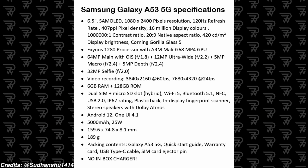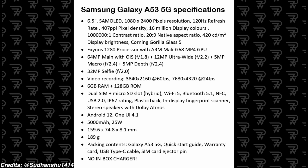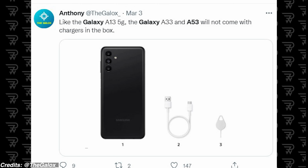Next up is the battery of the phone. It's coming with a 5000 mAh battery and with 25 watt fast charging support. And the worst news, well, Samsung is removing the charger from the box of the Samsung Galaxy A53. Yes, that's kind of true.